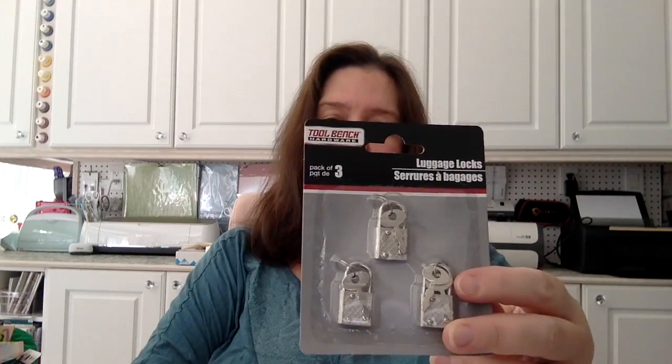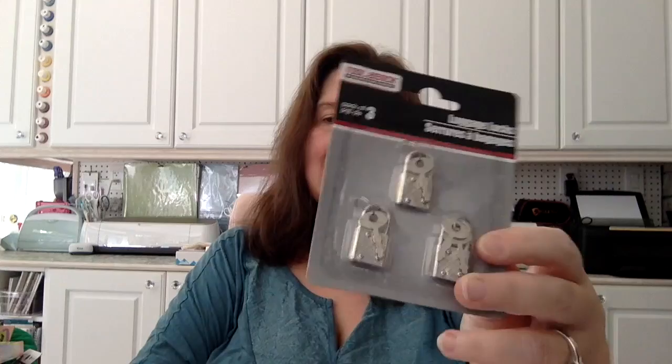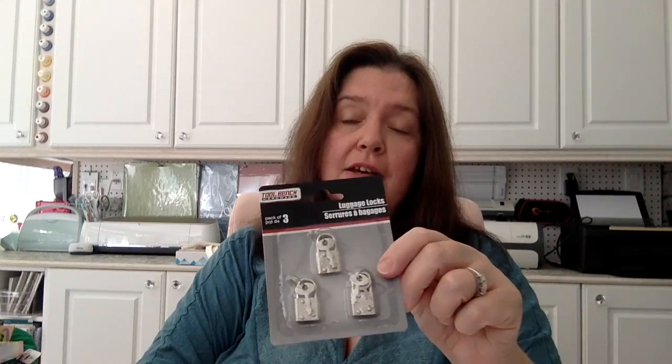In the hardware aisle, they have more of the mini luggage locks with the little keys. I don't use these on my luggage. It's useless to put these on your luggage because you're not supposed to lock up your luggage anyway, and these things break so easily. I just bought these to use as crafting embellishments. So I bought a couple packages of these, I think two.